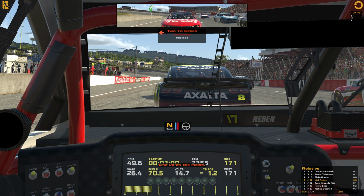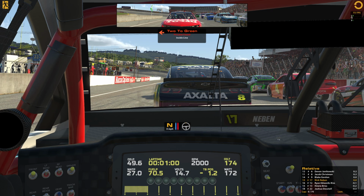'96 is the last time they raced there, and back then I was still too young to really pay attention to what was going on in the Cup Series. Plus, I think back then, not all the races were even on TV. So, yeah, this is an interesting track.